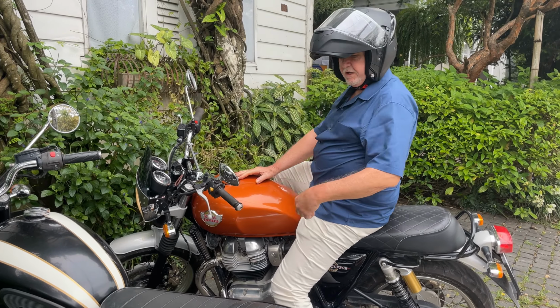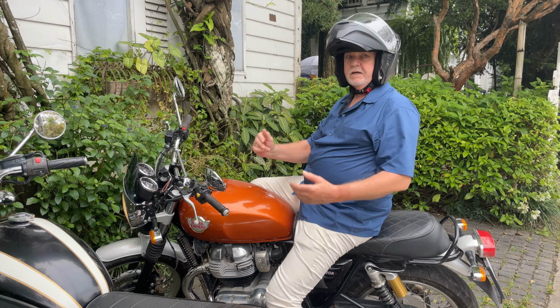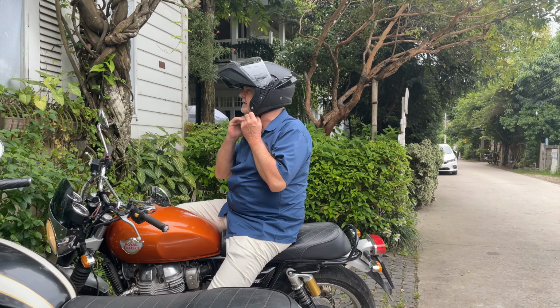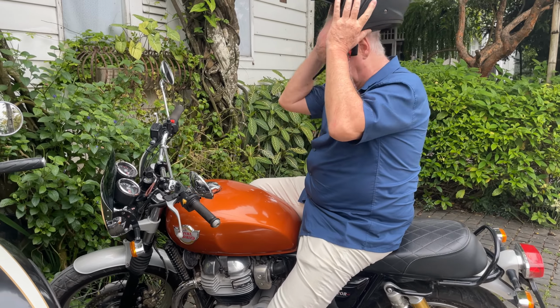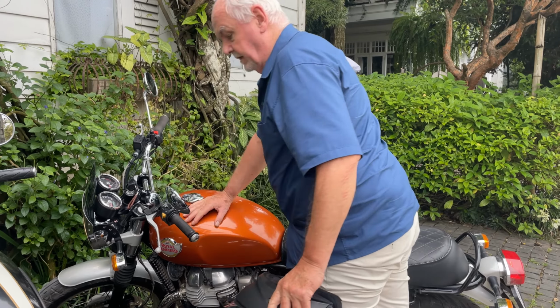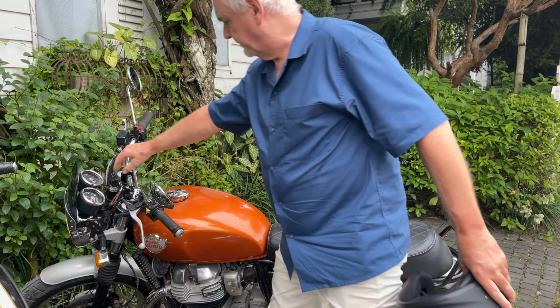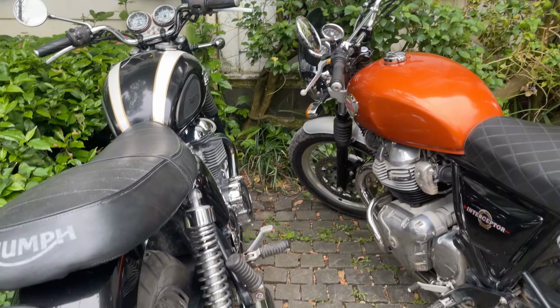I think it's quite good that they're next to each other because these are considered to be competitors too, aren't they? Yes, the Bonneville and the Interceptor, but no competition on price. No, that's the huge difference. But they're very similar in character, I suppose, aren't they? In style and everything. I do like the exhaust on this. I would love to get something like this on my Meteor.